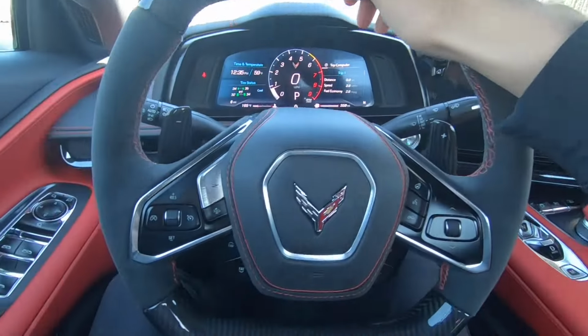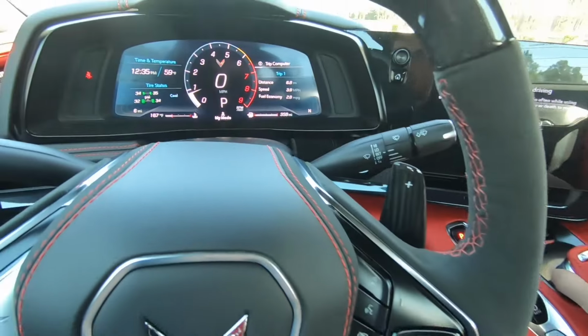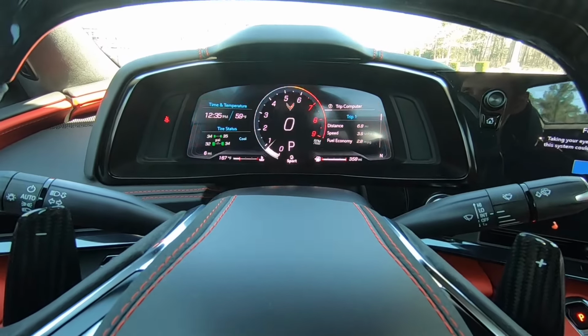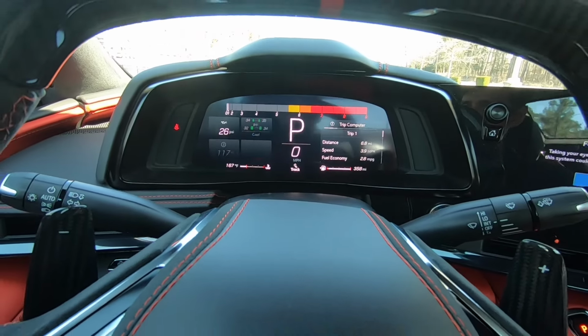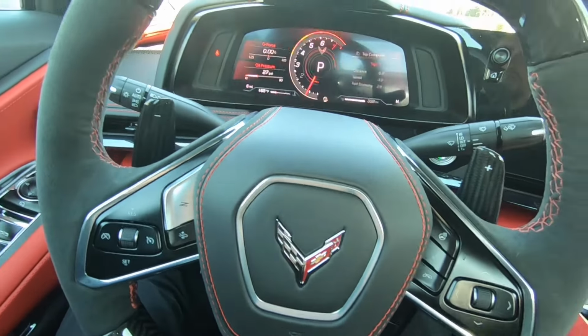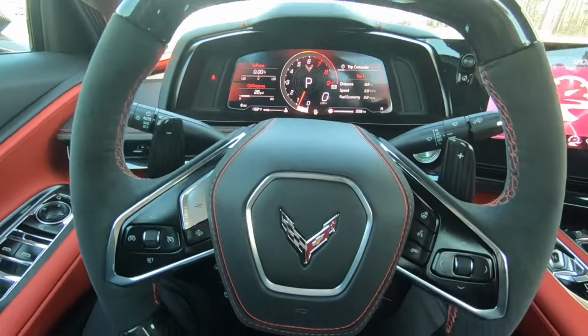Full carbon fiber steering wheel. You have the button for Z mode. So you have a few different drive modes. You have Tour, My Mode, Sport, Track, and you do have your Z mode. So what Z mode does is it lets you fully customize it to your preferences. You can change the steering, engine sound, all of that stuff to your preferences.